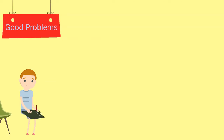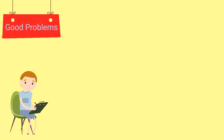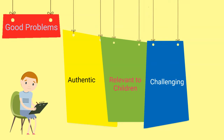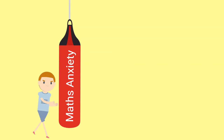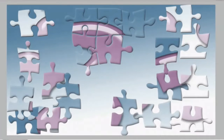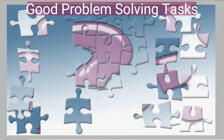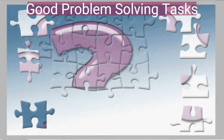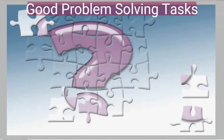So, it's very important to know how to choose good problems, which should be authentic, relevant to children and challenging problems that relate different ideas and strategies. Contexts with good problems can help reduce anxiety in learning mathematics. Good problem-solving tasks stimulate students to reflect and communicate and can arise from students' own life experiences, or from purely mathematical contexts.